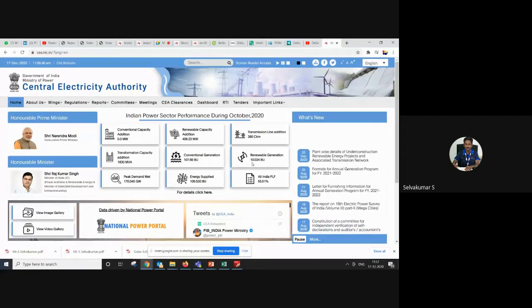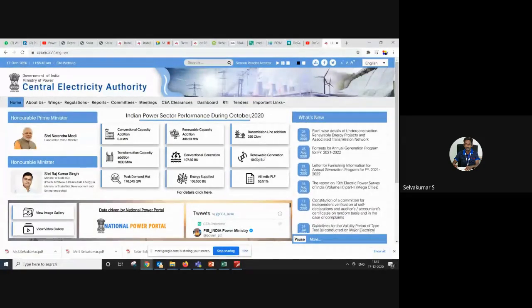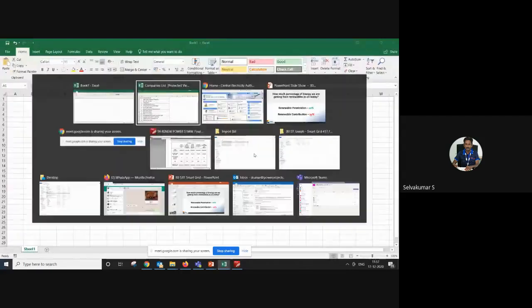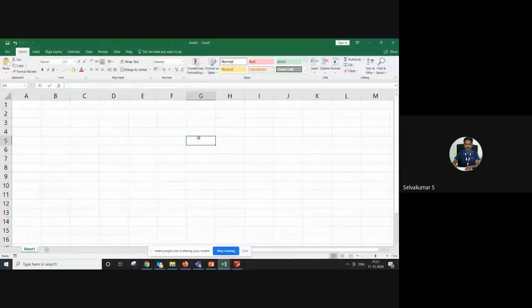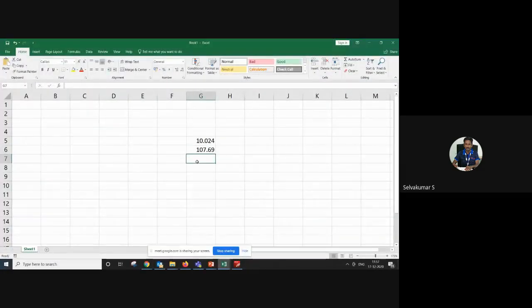So 107 plus 10, totally about 117 billion units is the electricity generation for the whole month of October, and out of which only 10 is coming from renewables, right? So let me open it up. 10.024 billion units is the renewables, and 107.69 billion units is the conventional, and the total, you can understand, I am just adding. And if I put it as a percentage, the energy which we are meeting from renewables is only about 8.5%. That means in October only 8.5% of the energy which we have consumed came from renewables.